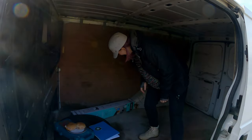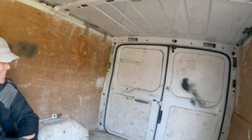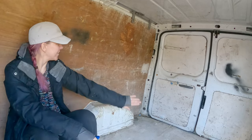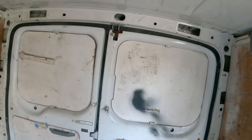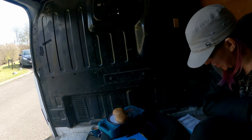Hi. Hello. Oh, welcome to our new play place. This is our new project. So we've got ourselves a nice, good old sturdy transit van to play with. Notice it in its raw state. Bit of floor work and stuff done.